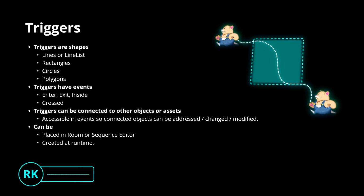Triggers. They are assets that can be placed within the room or sequence editor, or you can even just create them at runtime. They're going to make it easy to create doors, lifts, and various other gameplay components. We're going to allow you to make connections between multiple assets within the room editor or the sequence editor, so that you can attach an asset that represents a switch. You can attach that to an actual door, or doors that could all be opened at once.